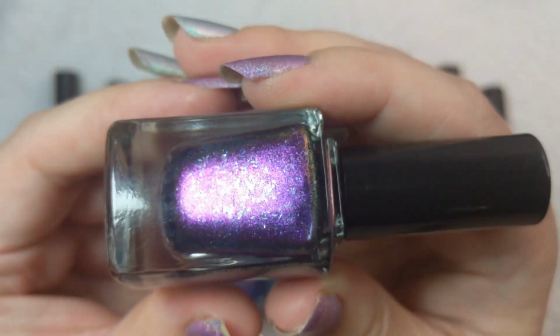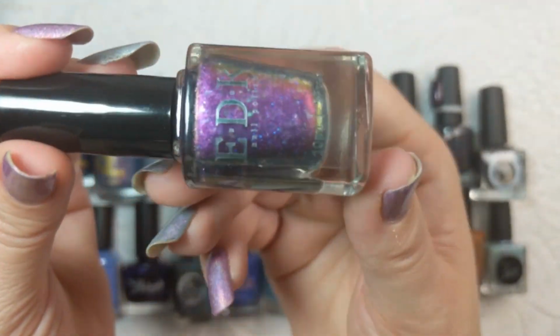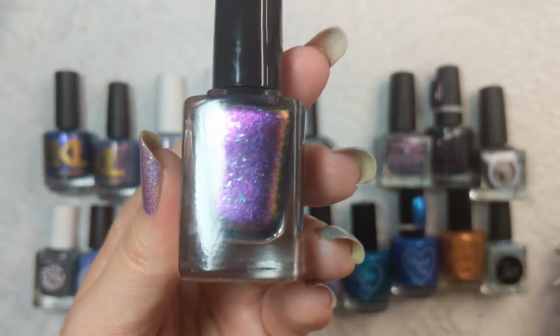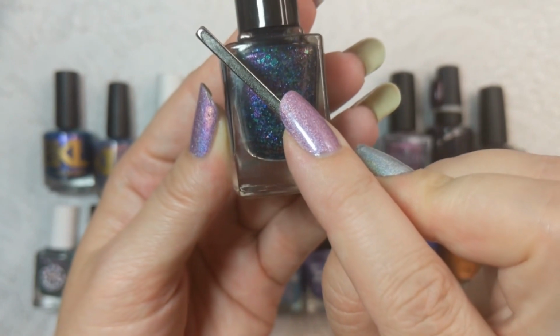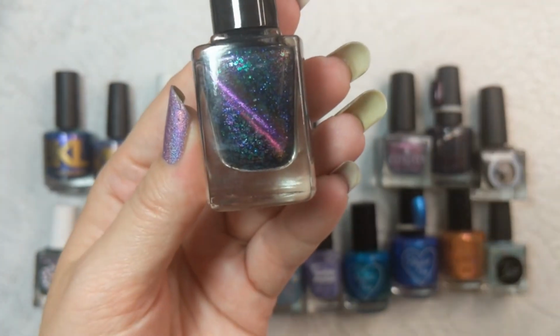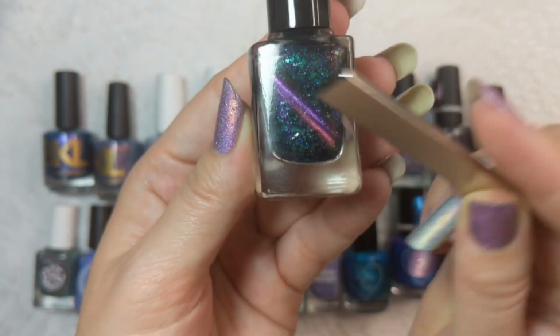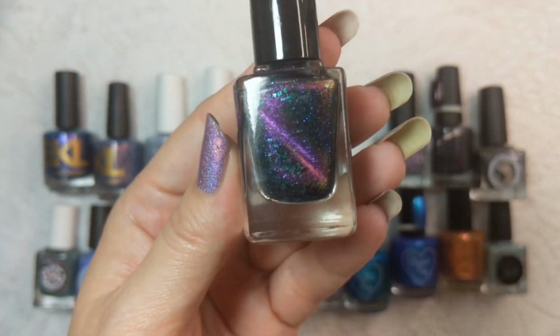They are stunning. There's also some flakies in here which I think are iridescent, but let's see what the magnetic looks like, because if I remember correctly, this one is pretty drastic. Oh yeah. Holy moly, that is a contrast right there. Do you see that double color in that magnetic line?